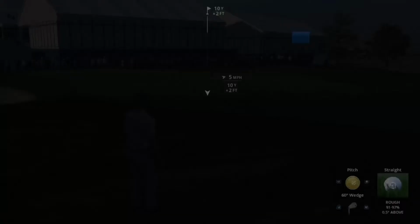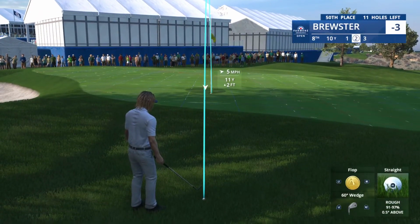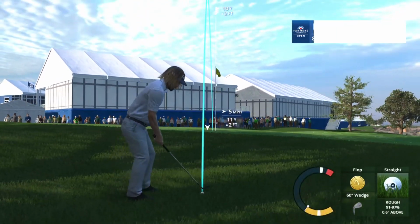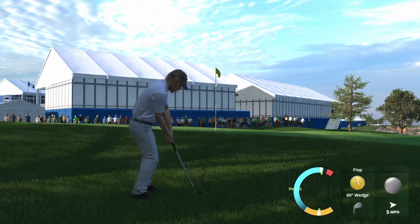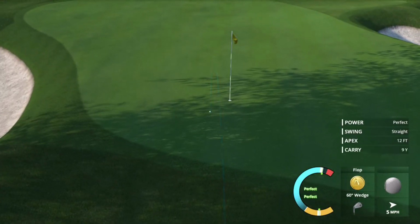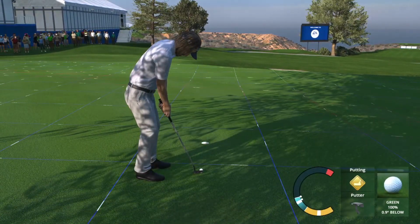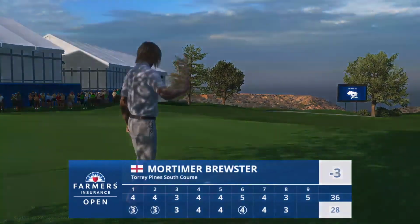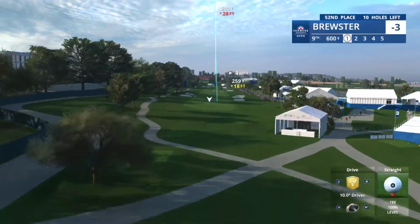Nope, couldn't get the right shape on that one. It'll miss the green left, setting up now their second to the par three. Okay, good roll there. It is a par here at the eighth, and they'll remain right where they are.